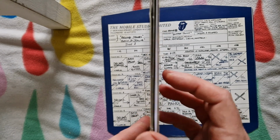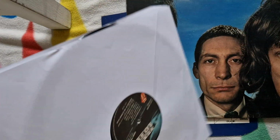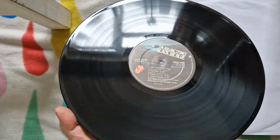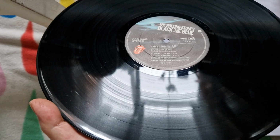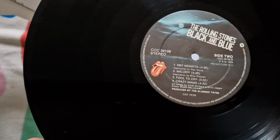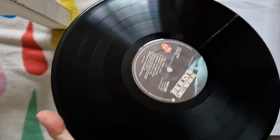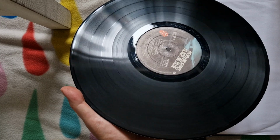76. Okay, so we're looking good so far. That is side B, look. That's in really quite nice condition. A little bit of a scratch there, but other than that, don't think that that should affect play. There's side B. And there is side A. Oh, wow, that's in really nice condition. Look at that.